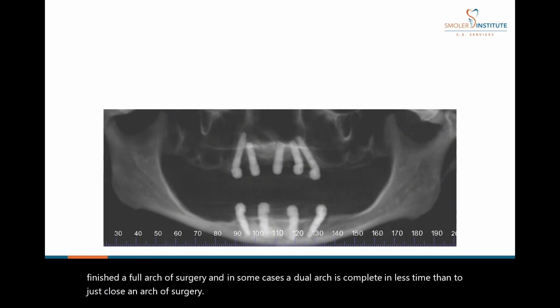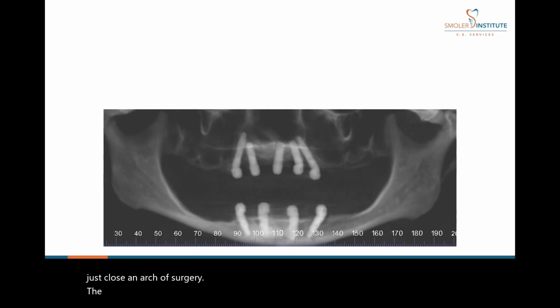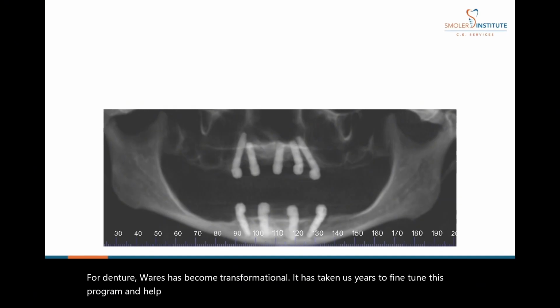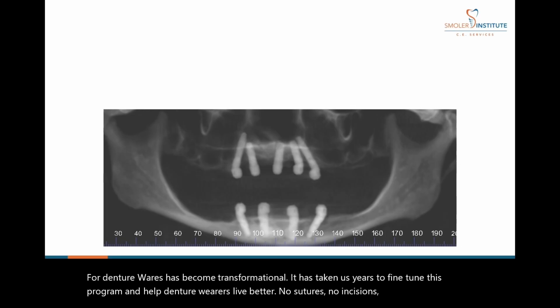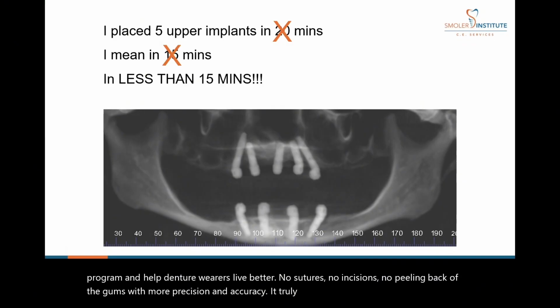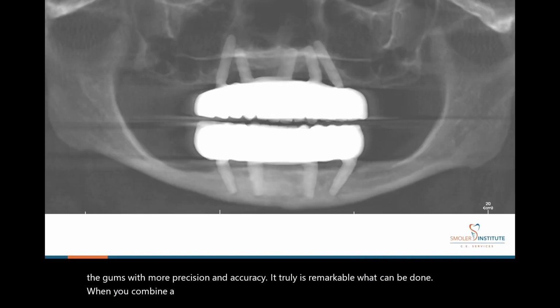The traditional program for denture wearers has become transformational. It has taken us years to fine-tune this program and help denture wearers live better. No sutures, no incisions, no peeling back of the gums, with more precision and accuracy. It truly is remarkable what can be done when you combine a guided approach with the digital workflow.